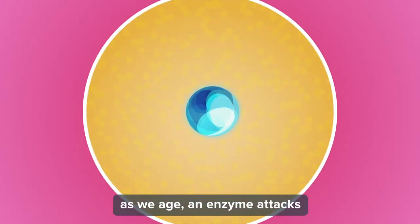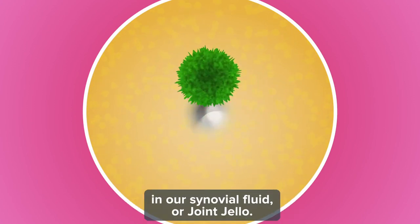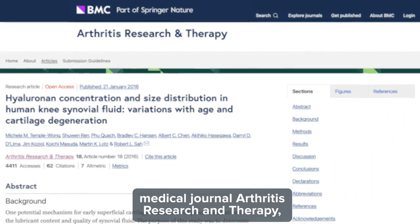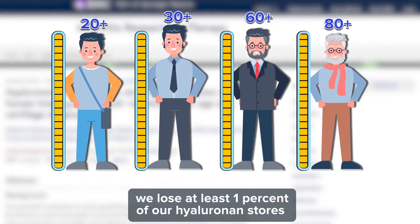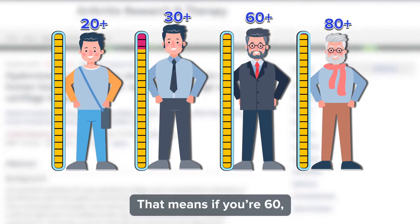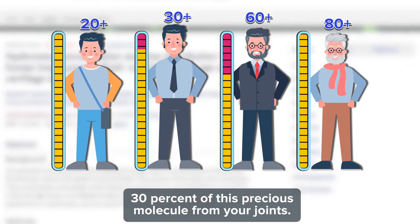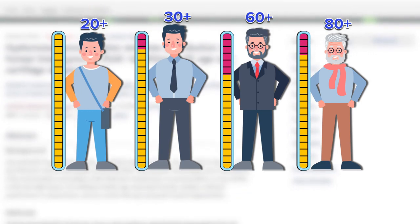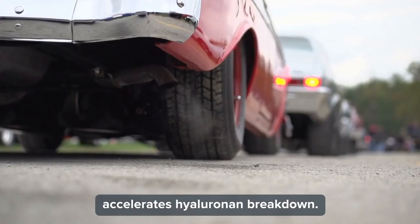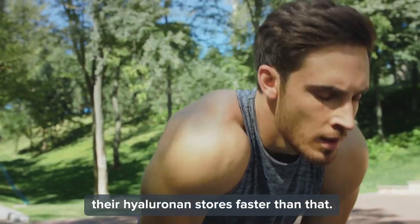Simply put, as we age, an enzyme attacks and gradually breaks down the hyaluronan molecules in our synovial fluid or joint jello. According to a study published in the esteemed medical journal Arthritis Research and Therapy, we lose at least 1% of our hyaluronan stores per year after the age of 30, or 10% per decade. That means if you're 60, the chances are you've already lost at least 30% of this precious molecule from your joints. If you're 80, you've lost at least 50%. Worse still, environmental pollution accelerates hyaluronan breakdown, which means people today are likely losing their hyaluronan stores faster than that.